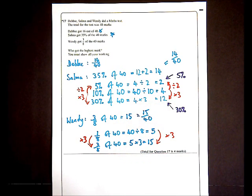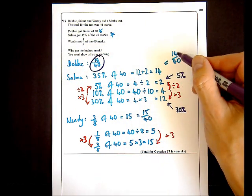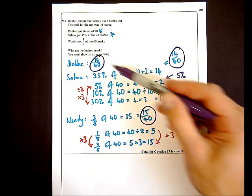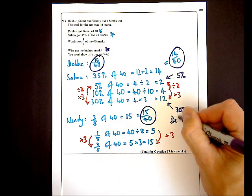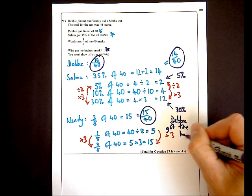So I've now got my 3 fractions. I've got Debbie got 16 out of 40, I've got Salma got 14 out of 40, and Wendy got 15 out of 40. So I can see from this that Debbie got the highest mark, which is what I'm asked here in the question. So I need to write down my answer. Debbie got the highest mark.